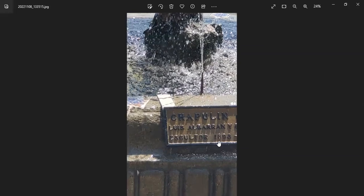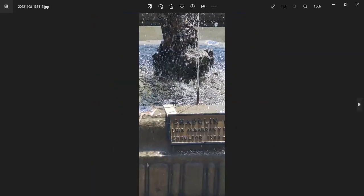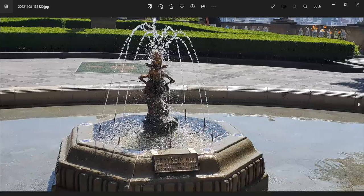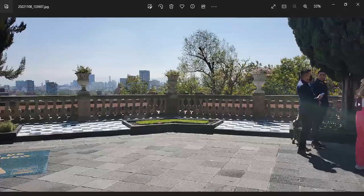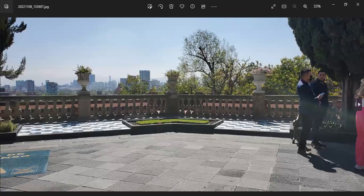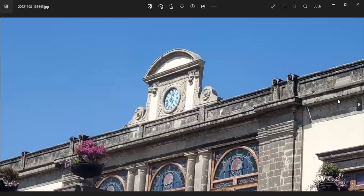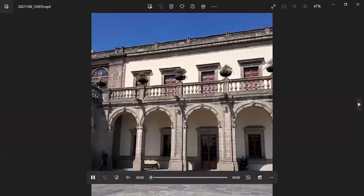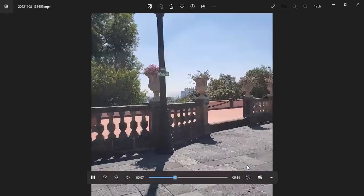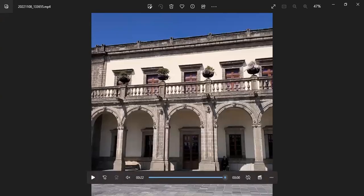In 1893 this sculpture was made. These are the terraces of the castle. Clocks, towers, the pattern of the time. The buildings are quite old. Who knows for real how old they are? Oh, too fast. Way too fast.